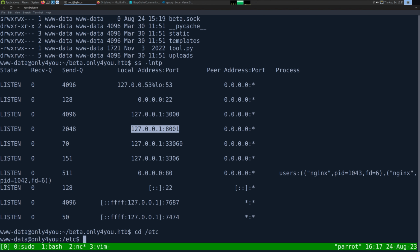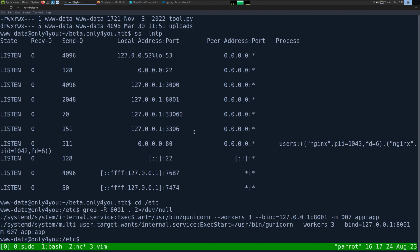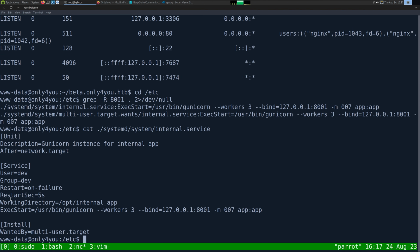But we can go probably to /etc and grep for 8001. And we want to do a -r for recursive, so we go in all files, and we'll do 2>/dev/null so we hide all error messages. And we can see there is a service called internal.service that binds on port 8001. It's another gunicorn thing. So I'm going to cat this and we'll just see what it is. User is dev, group is dev, and it's running out of /opt/internal_app.